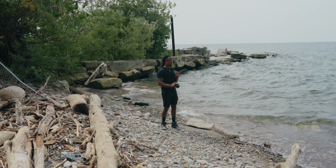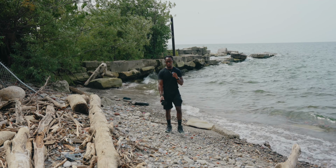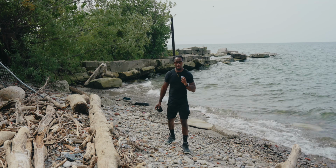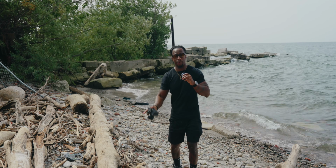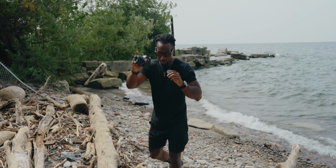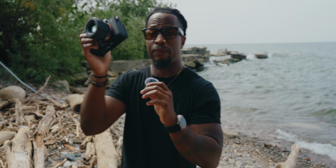It is so beautiful over here. And you know what pisses me off, all of this garbage. I don't understand why people come down here to one of the best places in the city to throw garbage on. I'll never understand it.